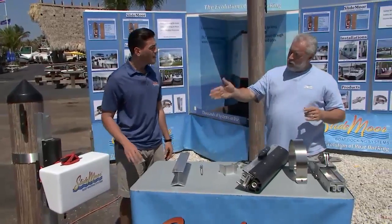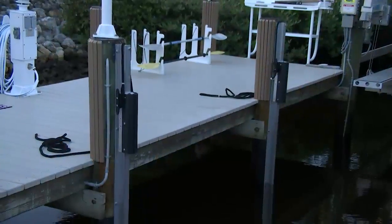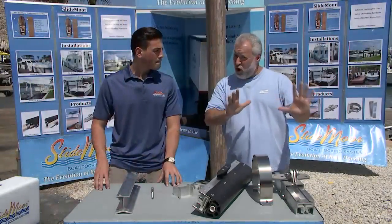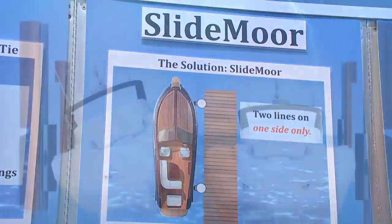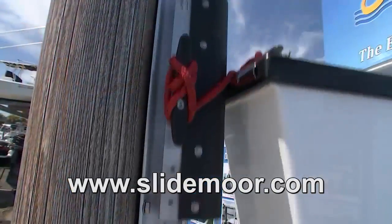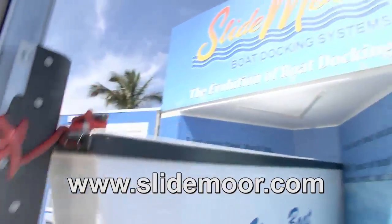Okay. How much would a set of 8-footers run a consumer in Florida? You're looking at about $1,800. Okay, I'm really thinking this would solve a lot of problems out there, and I am highly recommending this device. Where could people get more information on SlideMoor, and where could they actually purchase these? You can search us online, SlideMoor.com, also through a number of marine distributors, and also Home Depot online.